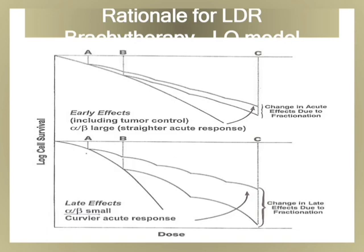That is the LDR. I'm talking about the LDR, which used to take a very long time, with the catheter, I mean the source, left in place for 2 days 13 hours for one fraction. So this is the rationale. The rationale of low dose rate brachytherapy has been known for many decades.